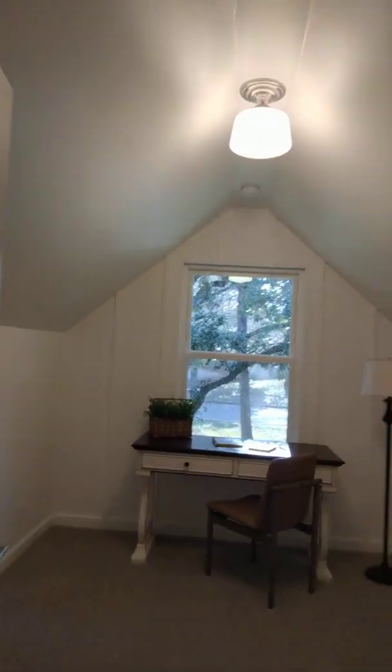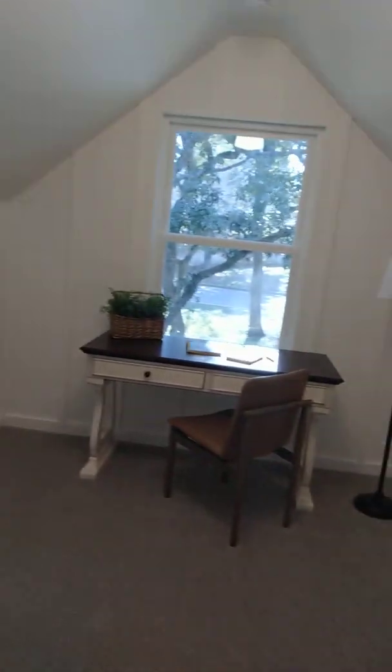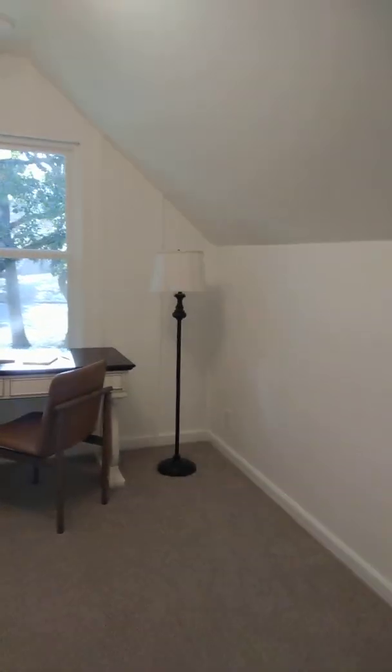So over here we have the first bedroom, big bedroom, very large, nice big window. There's your closet. And this bedroom has a bonus space in it that's like a study or an office, or I guess it could be like a music room or something. If you had somebody who was a drummer and you really didn't want to hear them, you could stick them over here by themselves. Cool to have that separate space inside that bedroom.